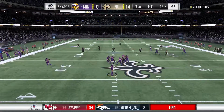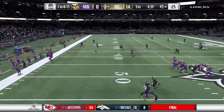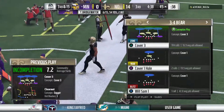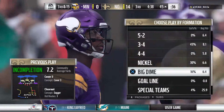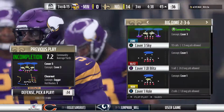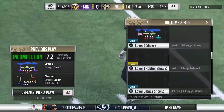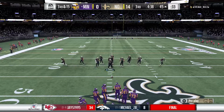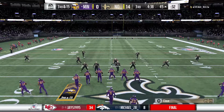A 2nd down throw for Bridgewater. And he's just going to get rid of this thing, to no one here. He throws it away, and now it's 3rd. What's the old adage? Be quick, but don't hurry. Well, that went right out the window there. He was hurried, harassed. That ball had to be gotten rid of. Otherwise, he was going to get sacked.